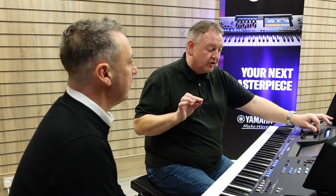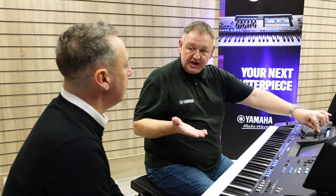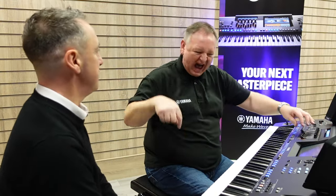Come into the store and experience it. We've also got dynamic control, so I can change up the band while I'm playing live, not just through the variations, but actually tell the band exactly what I want them to be doing. Bring them up just by turning that knob. It's brilliant. Easy. Get in the store, have a look at it.